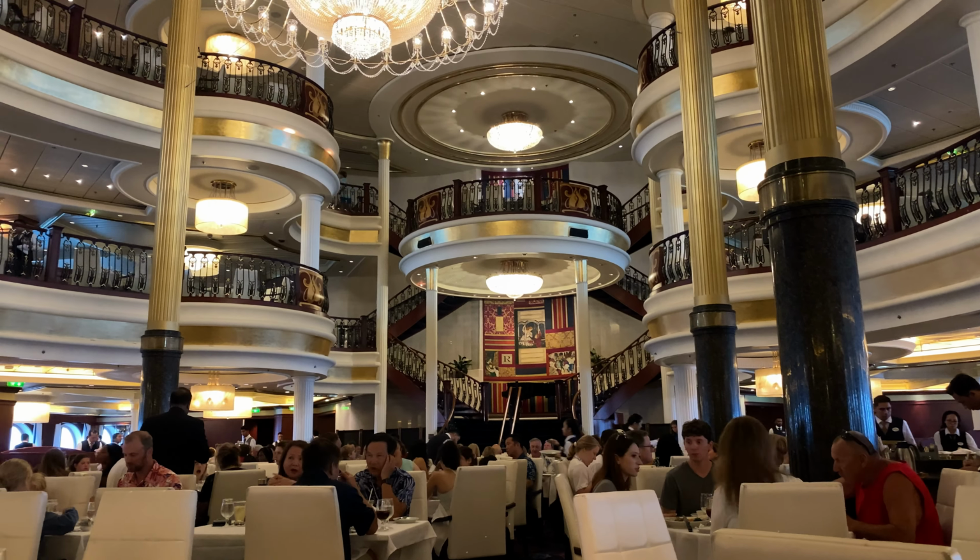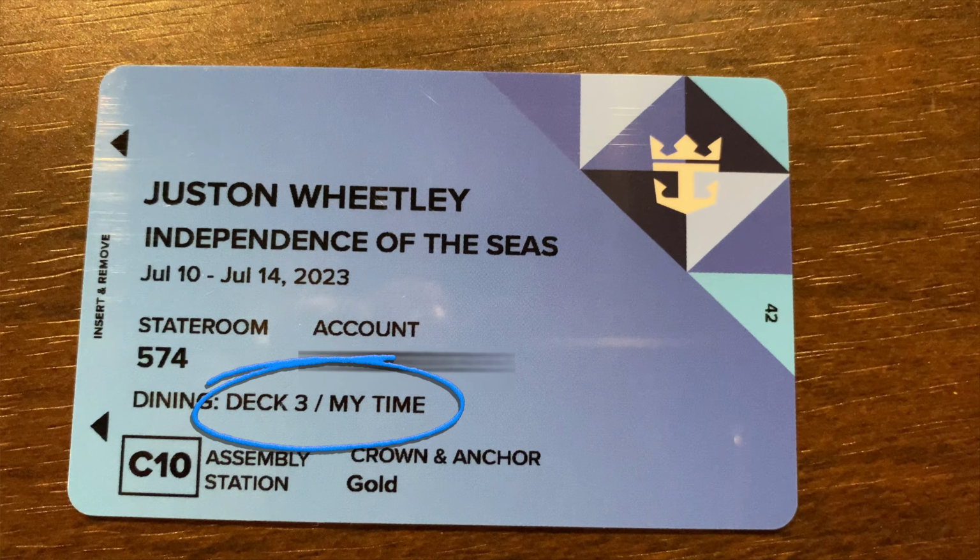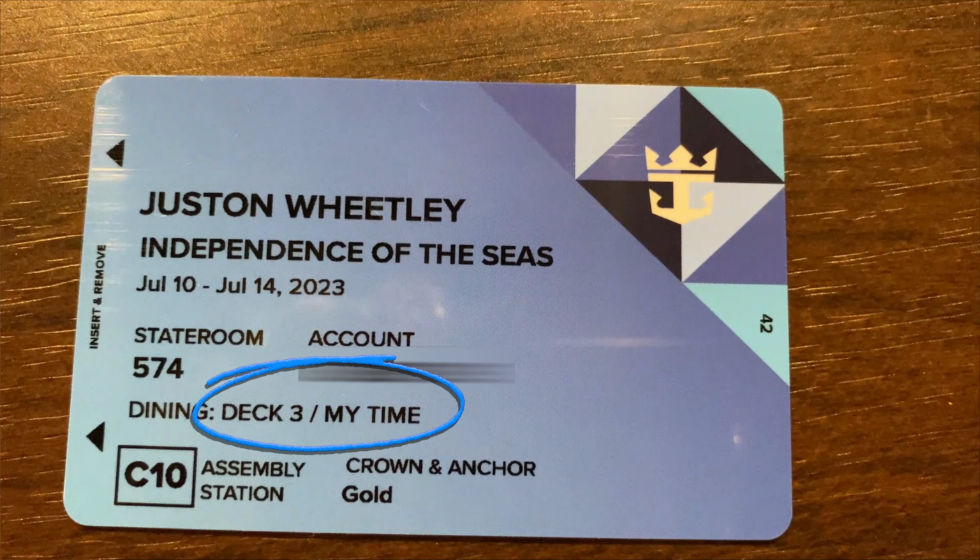If you have My Time Dining, well, on this trip it was on deck 3 and my card does say My Time. So make sure that you look at that and you go to the right area when it is time for your dinner.